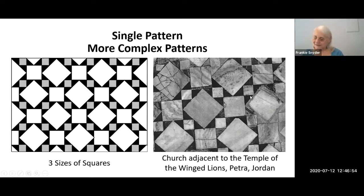This is at the, they don't give the church a name, like, you know, it's not St. Peter's Church or St. Paul's Church, whatever. They just know it as the church adjacent to the Temple of the Winged Lions in Petra. Again, you see lots of the Proconnesian marble. All this is Proconnesian marble, except for whatever this black is in between. This may actually be bitumen because they used a lot of bitumen up there, but I'm not quite sure what these little triangles are that are in here.